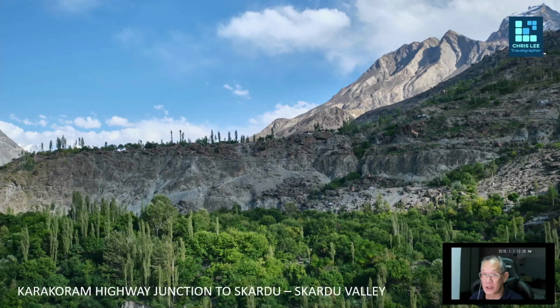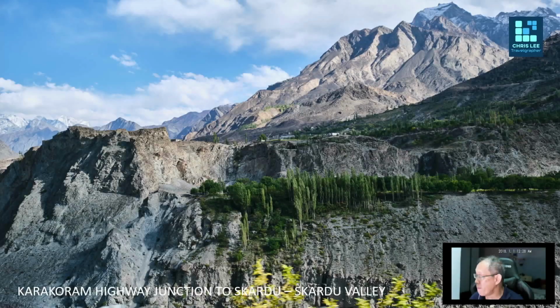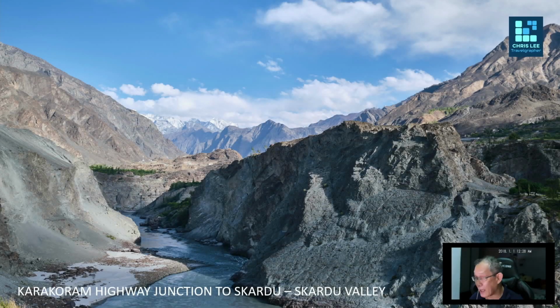We were quite impressed by the journey along the way. In fact, Skardu is just a small town, but the journey is not just for Skardu. Our intention of traveling to this part of Pakistan is more interested in the scenery along the roads, along the journey. So we are capitalizing on every opportunity to capture any beautiful scenery found along the way. And these are all images, most of them taken on a moving vehicle, moving buses.